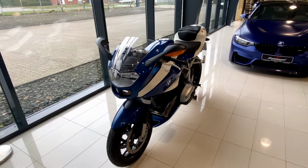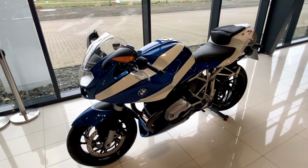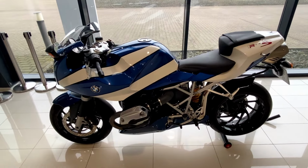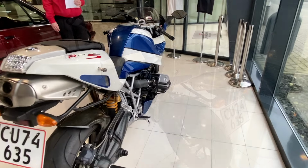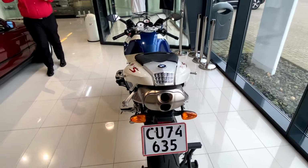So all in all, a beautiful, fast, luxury sports motorcycle with many great factory options fitted in the iconic blue, black, white and red BMW color scheme.